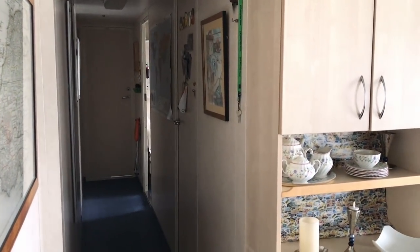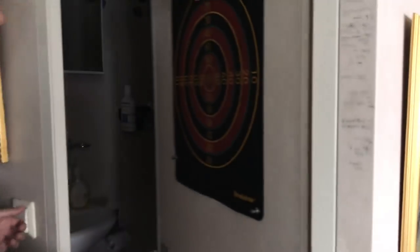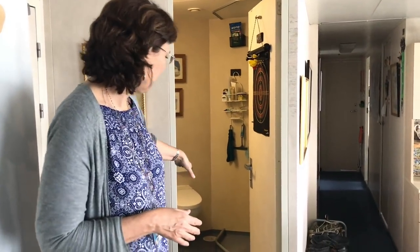One for each of our kids, and Gary's in my bedroom at the far end. And over here, we have, oops, well that's not very attractive. Over here we have our bathroom. It's called a wet unit on the ship because it's so small and the water goes everywhere and the drain is in the floor.